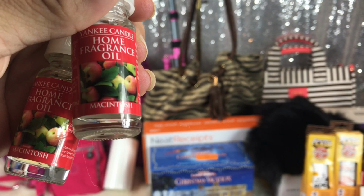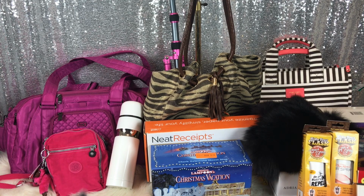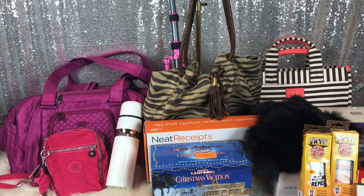These two are Macintosh apple. This is vanilla cupcake. And last is this Marrakesh oil, argan and hemp oil therapy for your hair. It's a full bottle. These are pretty, when I say pretty expensive, they're definitely way more than a quarter. So I picked those up.